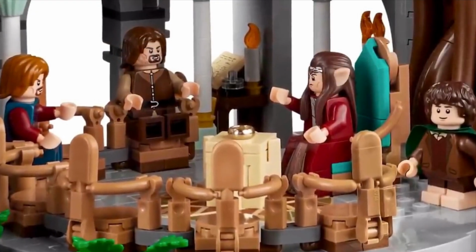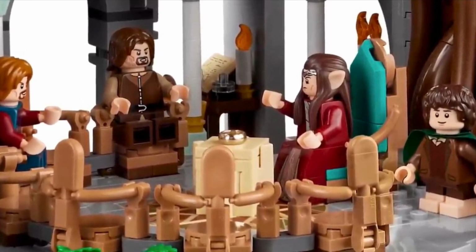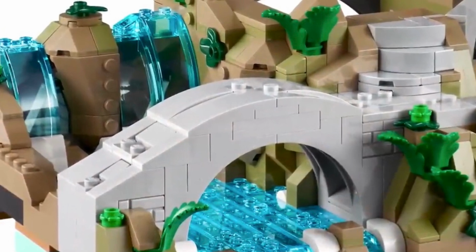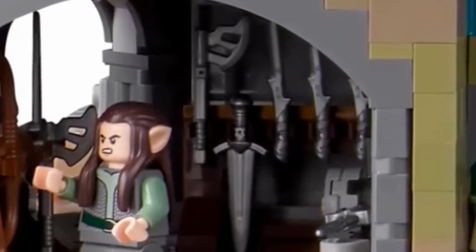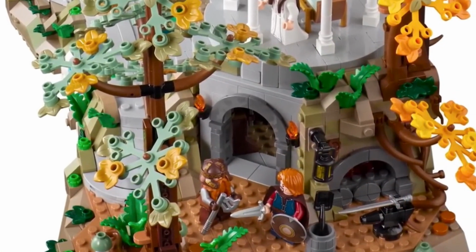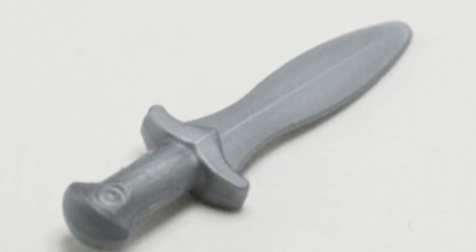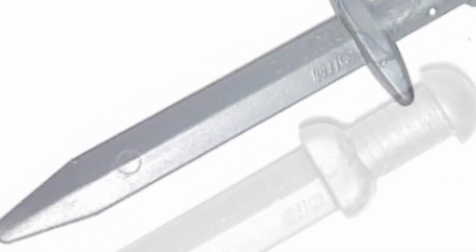The Council of Elrond looks like it's being presented far better than in the 2013 set of the same name. The bridge where Arwen and Aragorn sing their song looks incredibly simplistic, yet very well built. And there's even a blacksmith shop, which appears to include several newly molded elven swords, which is just so cool. I cannot express how appreciative I am of the fact that they are actually including specialized molds for these weapons, because aside from Sting, the 2012 sets included very few specialized molds for the weapons. They mostly just reused the same short and longsword pieces.